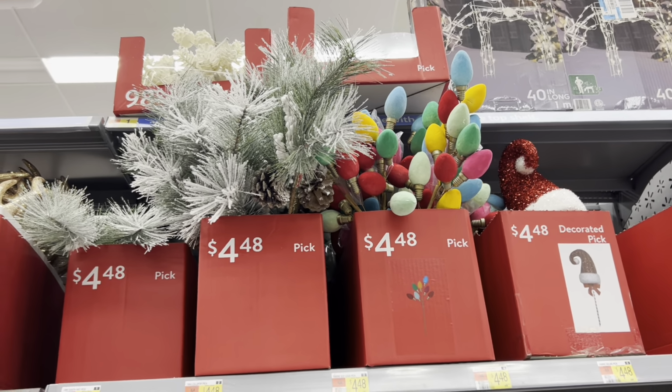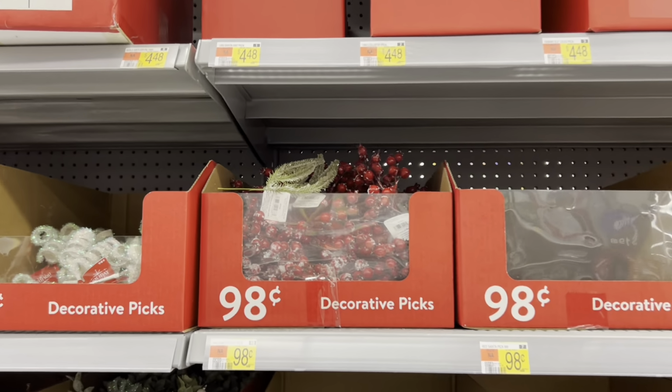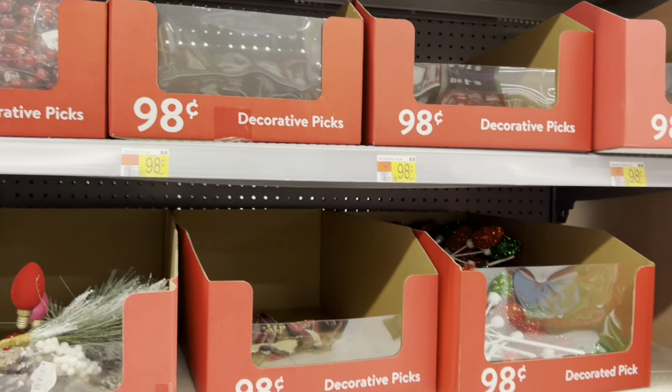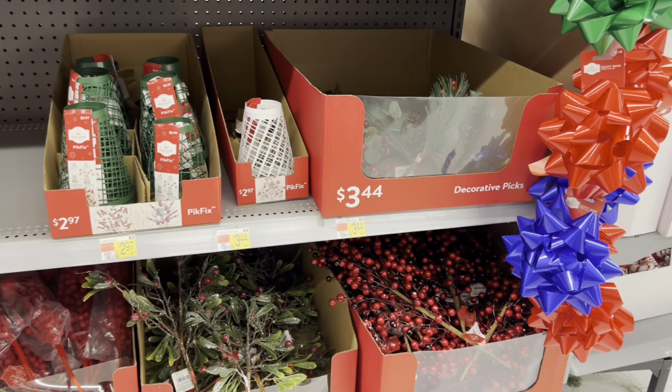A ton of picks coming up. I wish I could have grabbed a bunch, but I have no idea what I need, what I want. But the variety was sure there, and inexpensive too.